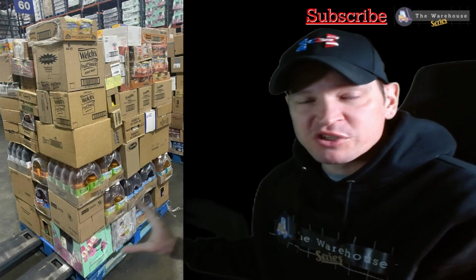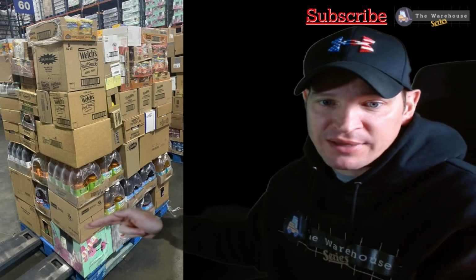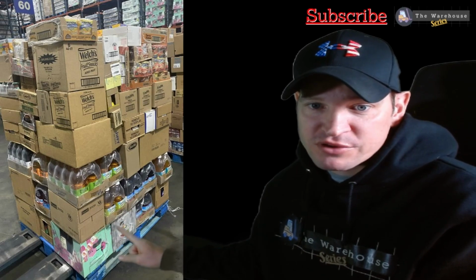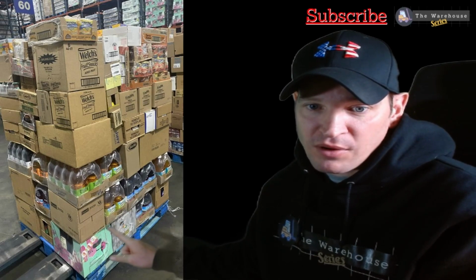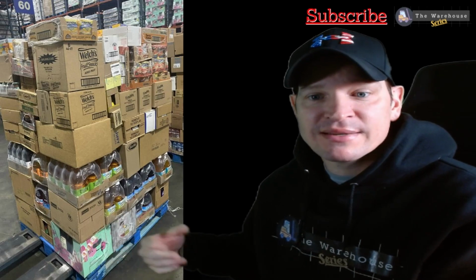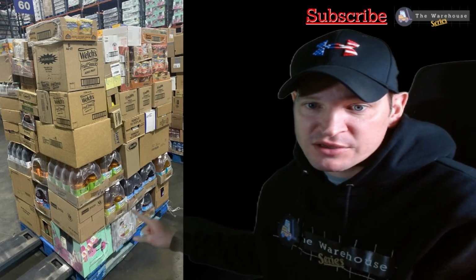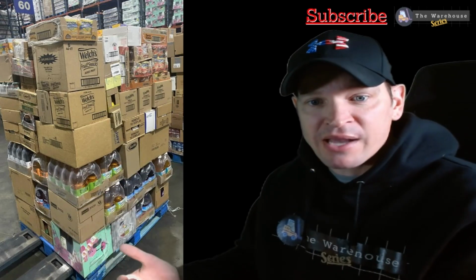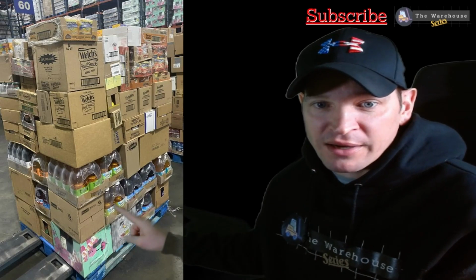Where everybody screws this part of the warehouse up is that they start tying cases in. They want to hurry up and take this case and face it this direction. Look at our apple juice or juicy juice. It's on this case of Arizona tea and it's on this case of the Palmer tea. Guys, that is tying in. And then we got this case. It's on this case and it's on this case. It's the same direction, it's just staggered.